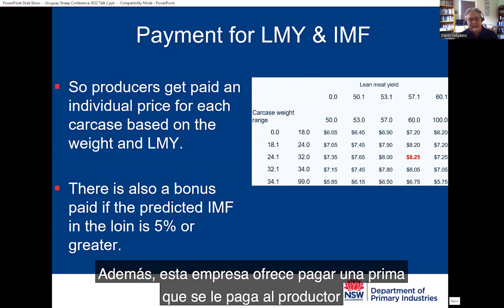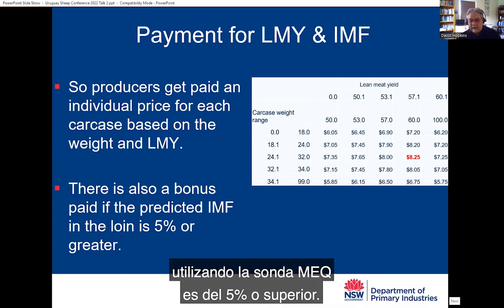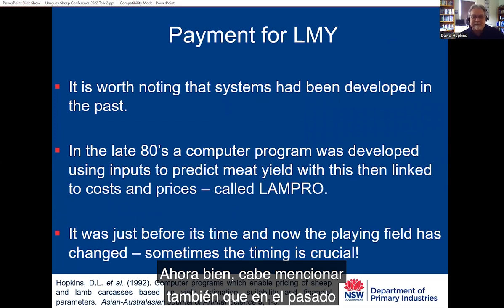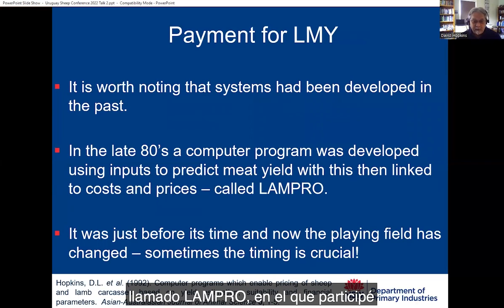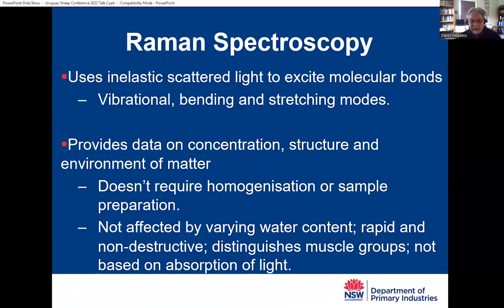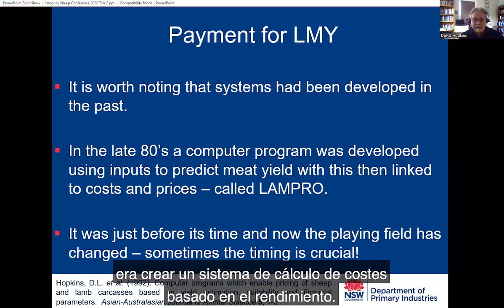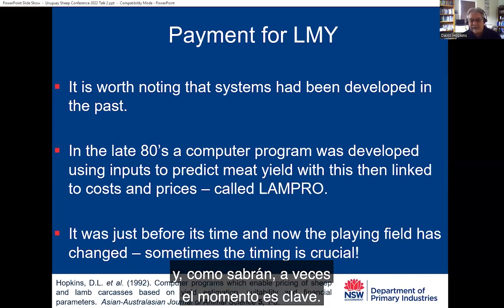On top of that, this company is now offering a bonus that if the predicted IMF in the loin using the MEQ probe is 5% or greater, then they will actually give a bonus to the producer. Now, it's worth mentioning also that payment systems for lean meat yield have been developed in the past. In the 80s, a computer program was developed called Lampro, and I was involved in that with the computer programmer. And that was the idea of actually coming up with a costing system based on yield. It was before its time. The playing field has now changed, and the old adage is sometimes timing is crucial.